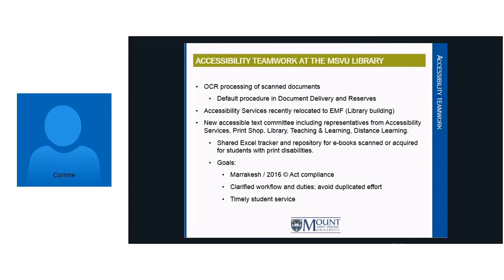And that relates to the last main point here, which is that we have a new accessible text committee. I don't think we really have an official name yet, but that's what I think of it as: a group of people on campus who are stakeholders when it comes to making text and learning materials more accessible to students who have disabilities. That committee includes representatives from Accessibility Services, the print shop, the library, and the Teaching and Learning Center and Distance Learning.